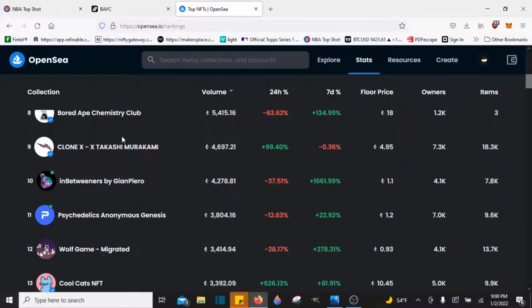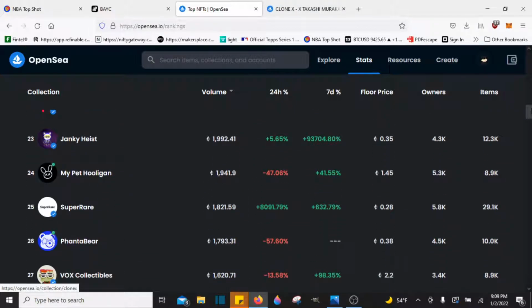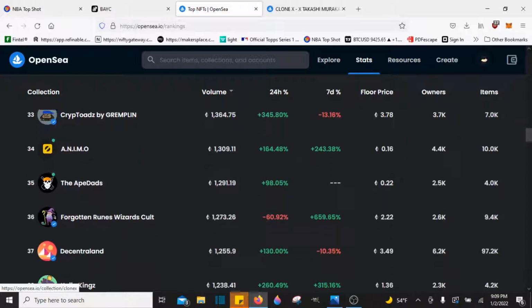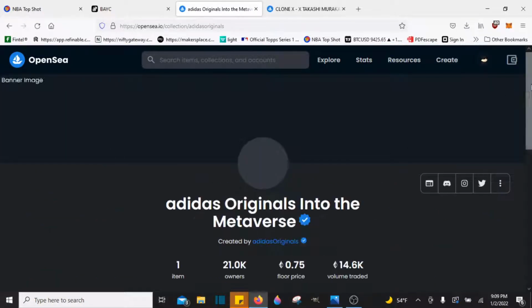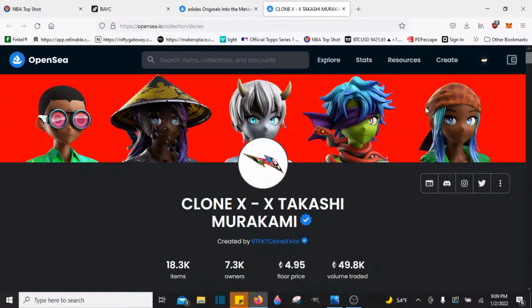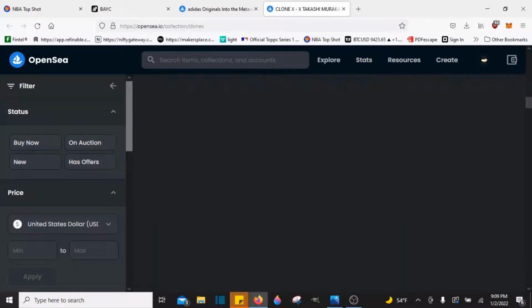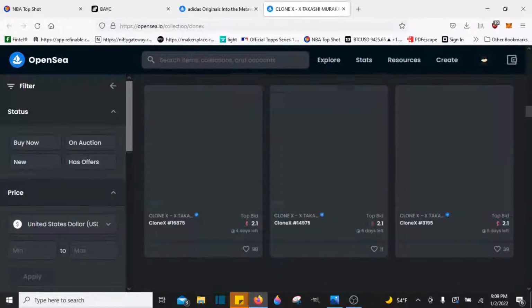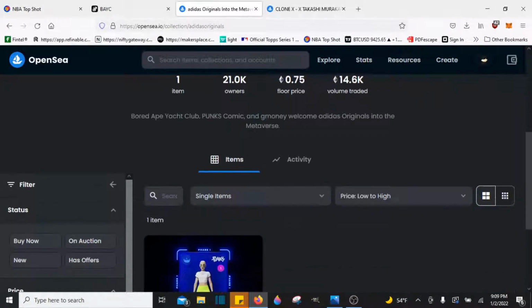So where's this Clonex? What was this? No, I think this is a Nike one. Where's the Adidas? Damn, did it drop? Damn, look at how low it dropped. So Adidas, so now Adidas, this is Nike. I think Nike bought out Clonex, right? So Clonex is now owned by Nike, and I guess they're gonna start making merch with these NFTs and stuff like that. But look at this one.